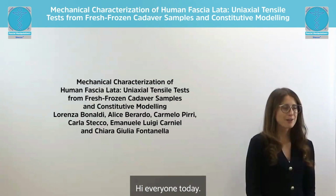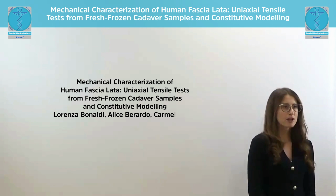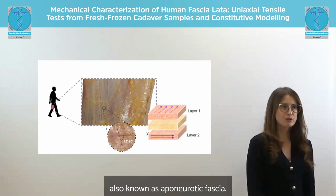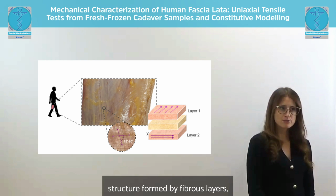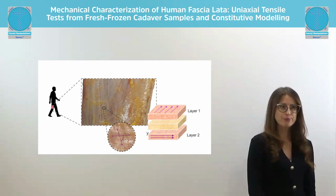Hi everyone! Today I would like to present you a study about human fascia lata. That is a connective tissue with a multi-layer organization, also known as aponeurotic fascia. Fascia lata biomechanics is influenced by its composite structure, formed by fibrous layers, usually two, separated by loose connective tissue.